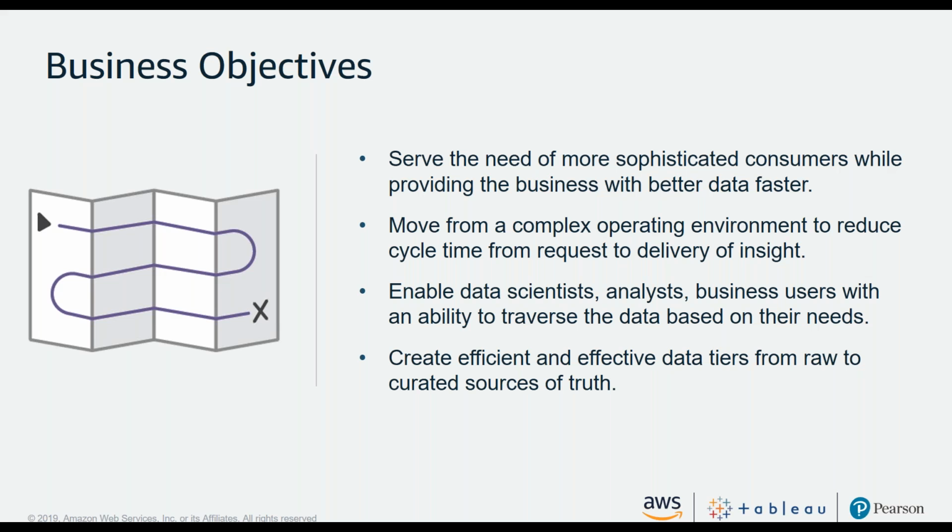But we needed to transform from that print-based learning experience to that digital immersive one. And the challenge was, like I had said earlier, we'd been primarily a holding company. You can imagine that behind the scenes we had a large number of backends, various backends. From a data standpoint and from an analytics standpoint, we were very dispersed and disparate, and it really created the impetus for our project, or what I'll call our project objectives or business objectives, which was we needed to be able to better serve a more sophisticated consumer while providing the business with better data faster, right?